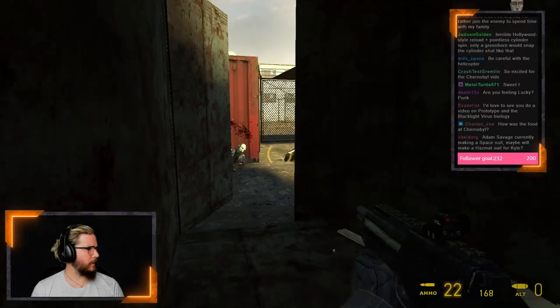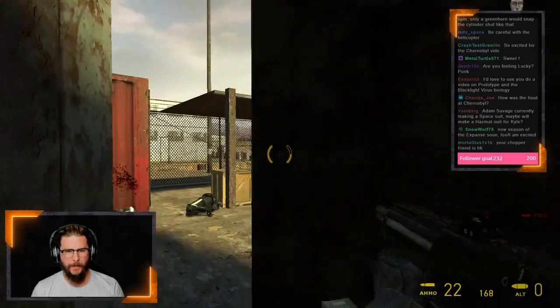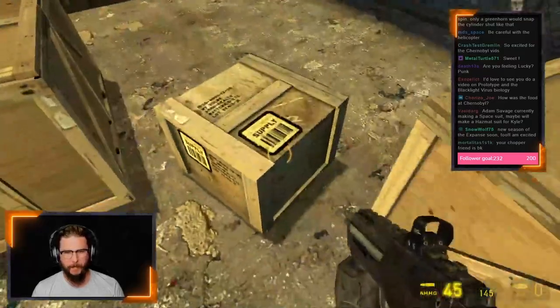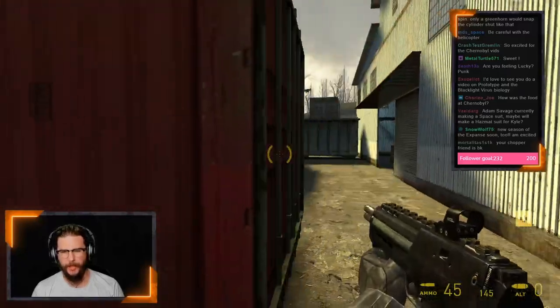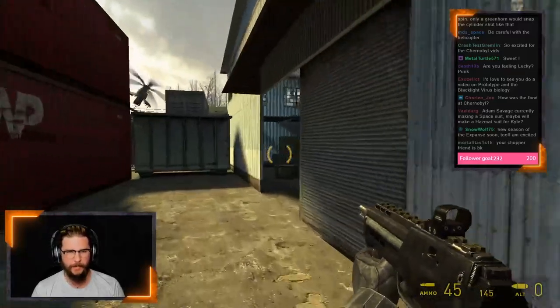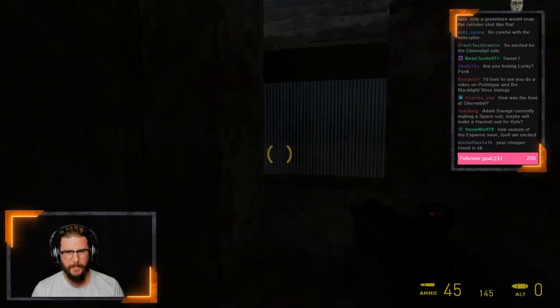My crotch! How is the food in Chernobyl? Says Chorizo Joe. I ate in the same cafeteria that the workers of Chernobyl did, and it was pretty, actually, it was great. A lot of guys in here. Go in this bucket. Come out the back.